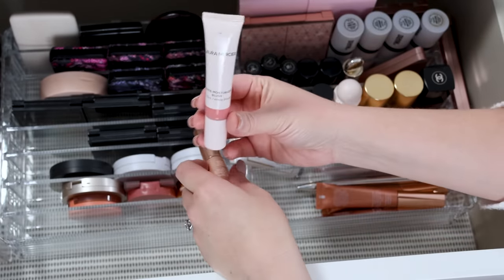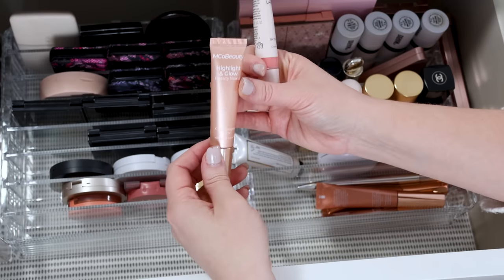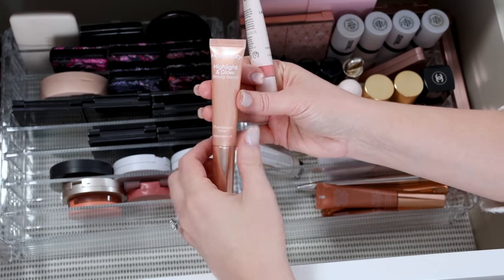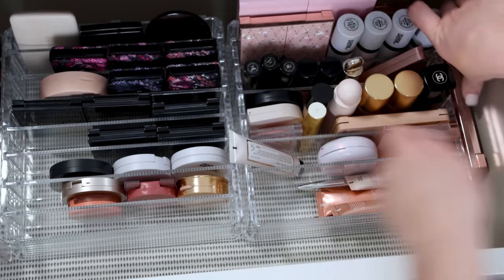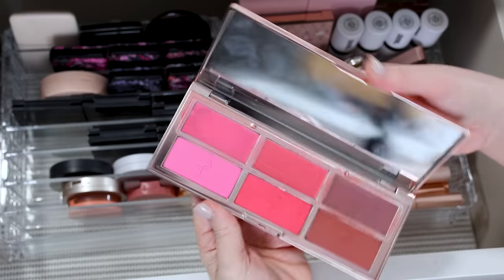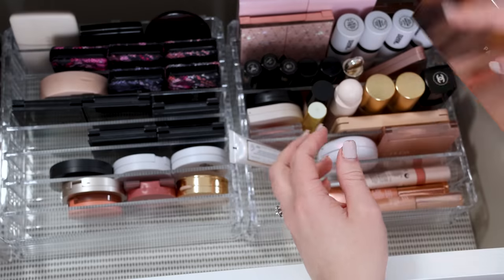Laura Mercier cream blush in Southbound, which I know a lot of people don't like. I love it. And then a Champagne Glow highlight and glow one, which is the really cheap dupe of the Charlotte Tilbury wand. And again, it's truly brilliant. On this side, I have the Patrick Ta blush holiday palette from last year. I don't really get a lot of use out of this, which is disappointing, but I also don't want to get rid of it.